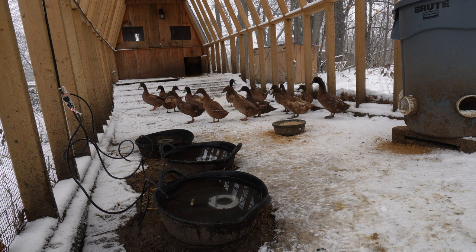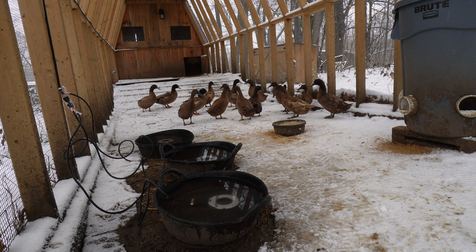You'll notice that I'm no longer taking the ducks out to the orchard pasture. They don't really do much out there. There's nothing for them to forage at this time of year with the snow coverage. And I have these heated water bowls for them, so they have constant access to water and they're protected in the run. It's a little bit less work for me to do in this colder weather.